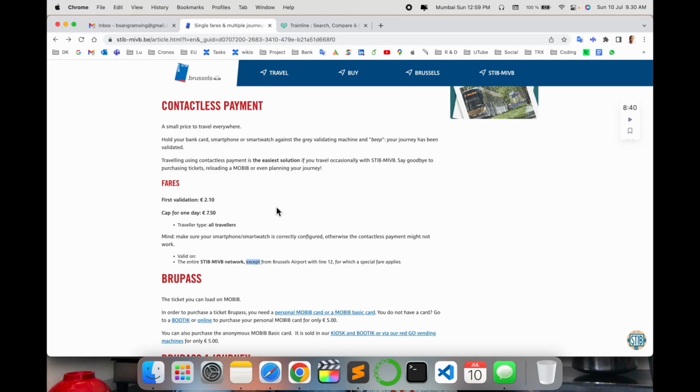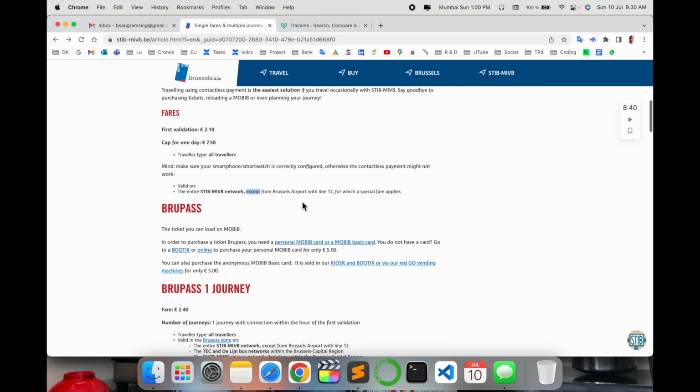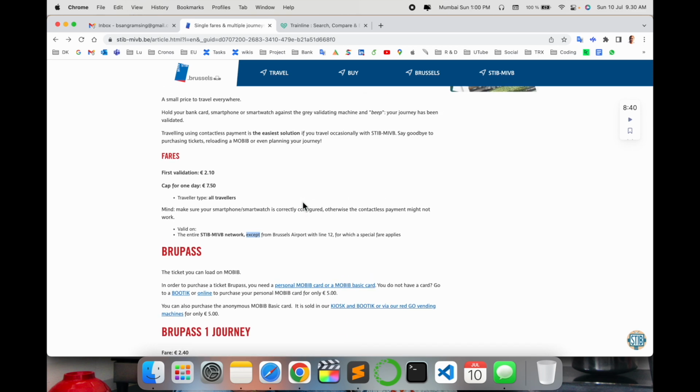If you are visiting for 1 or 2 days, public transportation here is very cheap and very affordable. You can cover the entire sightseeing using public transportation. Inside the public transportation, the underground metro, tram and buses are available.